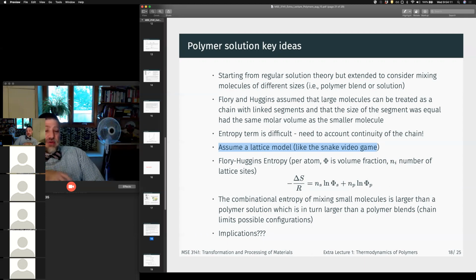And what you end up getting when you think about this is that the combinatorial entropy of mixing, the configurational entropy for mixing small molecules, is much larger than for that of a polymer solution. And the entropy for a polymer solution is much larger than for polymer blends, right? Because you need to take this continuity into account. There are fewer ways you can pack a chain in a bucket than water molecules in a bucket, right? And so the implications of this are pretty remarkable, because the entropy term is very small for polymer blends. That means that there isn't a big driving force for mixing in polymers, right? So for polymer blends, we're primarily driven by the enthalpy of mixing, not so much the entropy term, right?